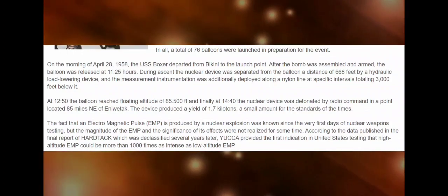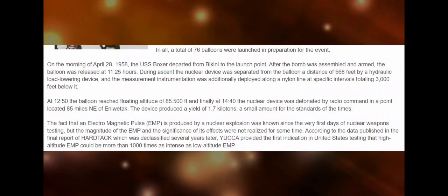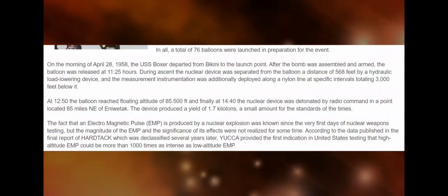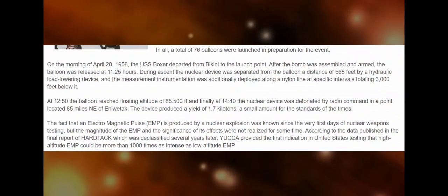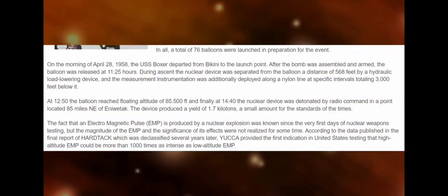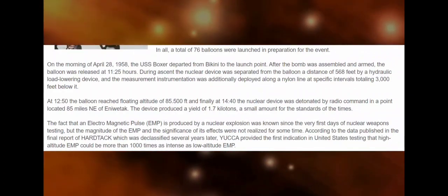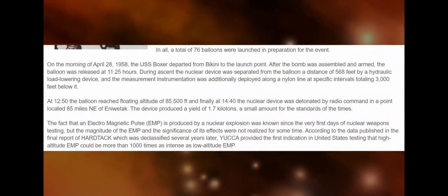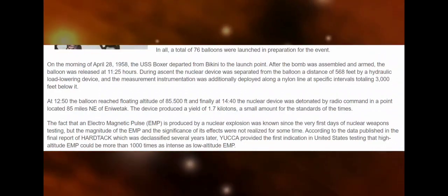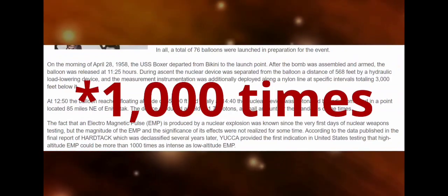The fact that an electromagnetic pulse is produced by a nuclear explosion was known since the very first days of nuclear weapons testing. But the magnitude of the EMP and the significance of its effects were not realized for some time. According to the data published in the final report of Hardtack, which was declassified several years later, Yucca provided the first indication in United States testing that high-altitude EMP could be more than 100 times as intense as a low-altitude EMP.